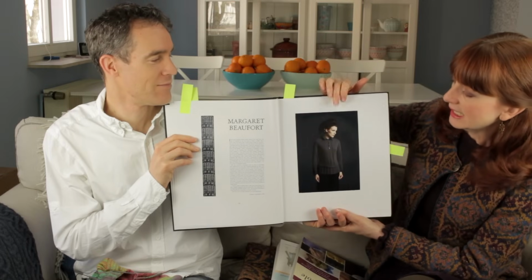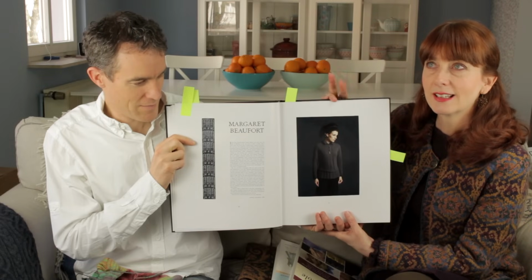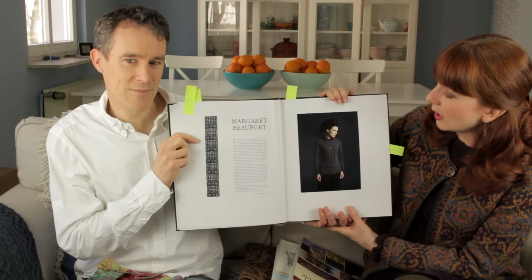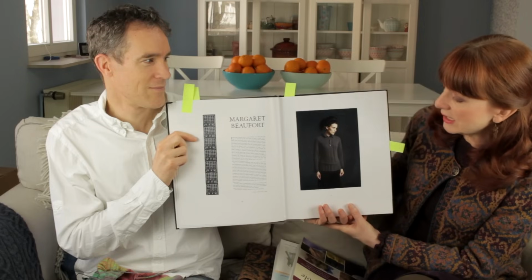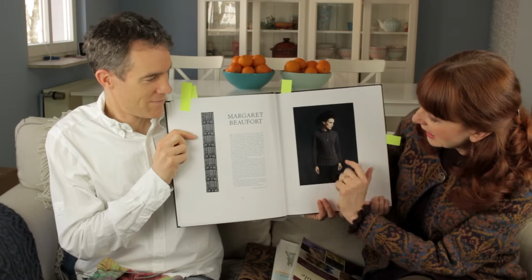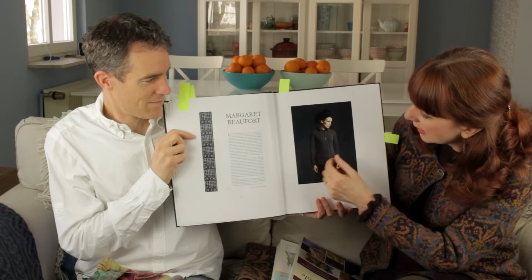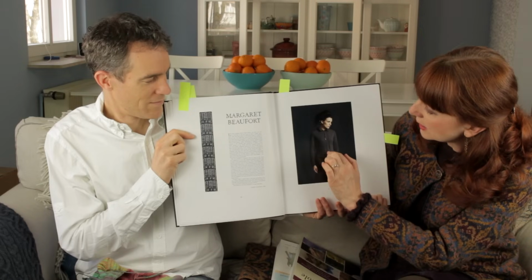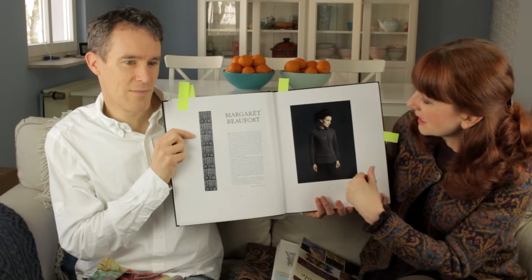So Margaret Beaufort is quite an amazing woman. By the age of 13, she was married, widowed, and mother of the future King Henry VII. Can you believe it? She spent most of her life carefully navigating subtle but complex political situations. And the design here is very complex and subtle at the same time. We have very fine lines in the garment, and there's a lot of geometrical patterning done in just the knit and purl stitch. That's the very subtle, and that reflects, I suppose, her life.